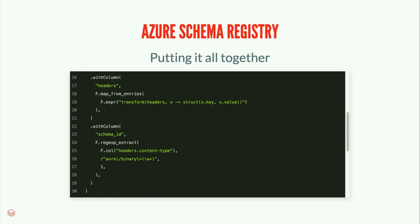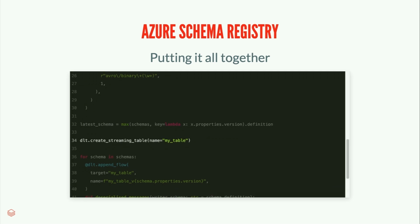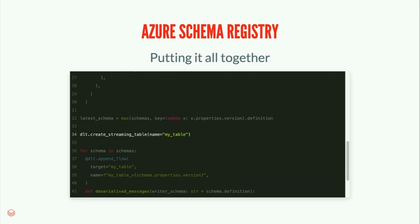And then we need to get our schema ID out, so don't worry too much about this. But basically, the schema ID is in the headers of the payload, and kind of nested in this Avro binary thing in the content type header. Then we want to get our latest schema. And then this is just the same code we've already seen.